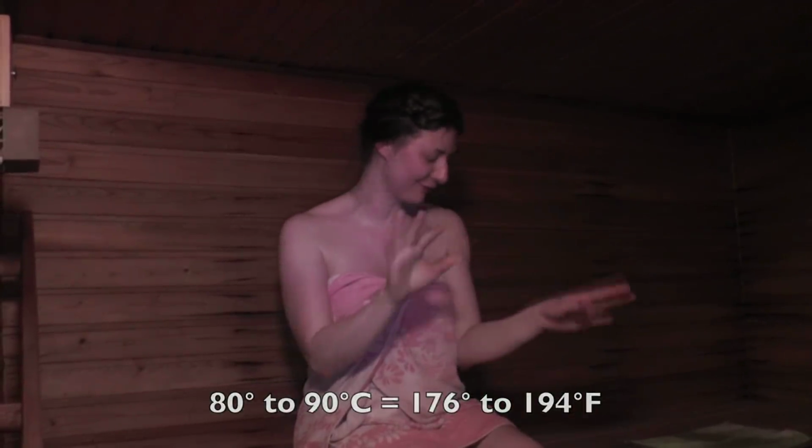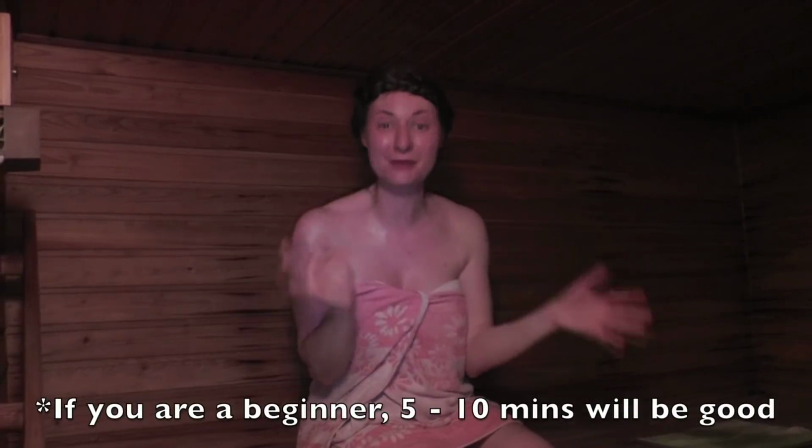Oh, oops. In the Finnish sauna, it's normally between 80 and 90 degrees. And you sit here for 15 or 20 minutes until you're really, really sweaty. And then you go outside in the snow, or you go swimming or whatever. In summer, you normally go swimming in a lake. Look how sweaty I am. And this is so good for your skin. It purifies your skin. It makes your skin really beautifully soft.